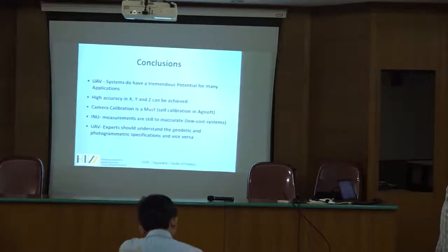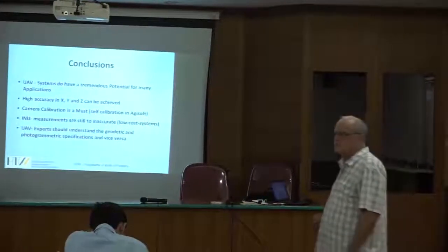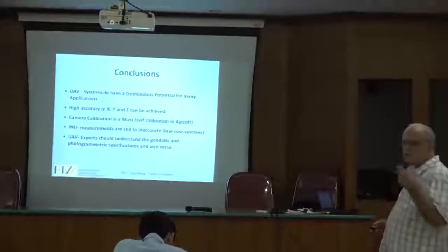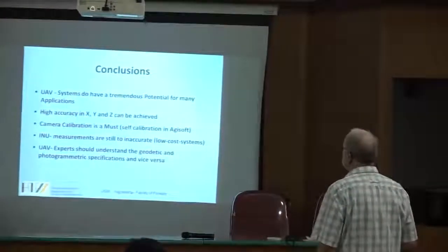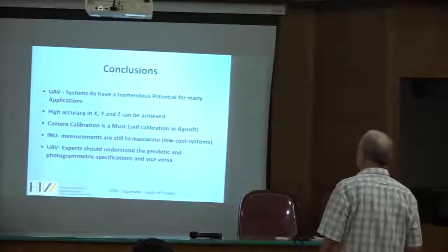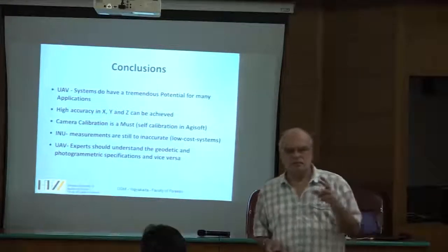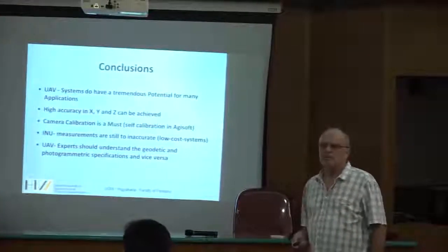But these days now we have, for example, a software called Agisoft. Agisoft is a Russian software for those drone areas, and they also have a self-calibration. You can get it also from the software. The INS and the IMU measurements are still too inaccurate, because they are low-cost systems, and you get an accuracy of not better than maybe 2 or 3 degrees, which is not enough.